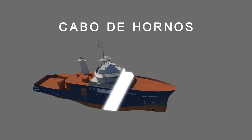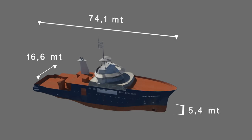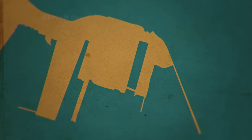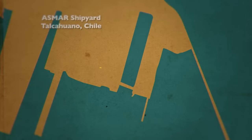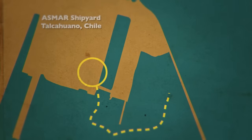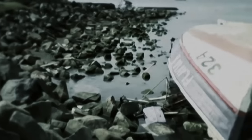The Cabo de Hornos is an advanced oceanographic and fisheries research vessel that is 74 meters long, with a molded breadth of 16.6 meters. It has an operating draft of 5.4 meters, and when fully equipped, weighs over 3,000 tons. At the time of launch, it weighed 2,000 tons and was empty of all equipment. Although the tsunami literally lifted it out of the dock where it was ready for launch and dropped it onto a sandy beach nearby, the structure was still essentially intact. All about it lay devastation.